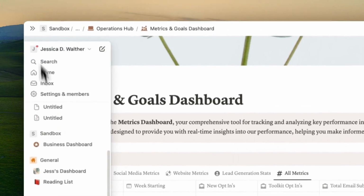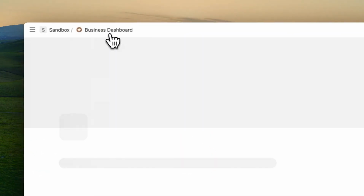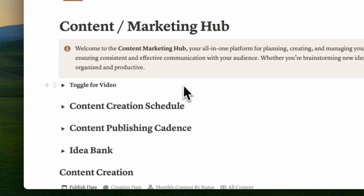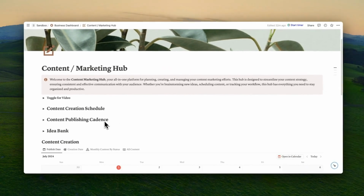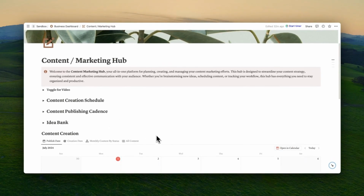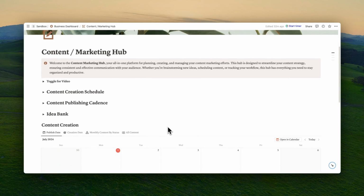And then our last piece of our business dashboard is our content creation hub. This is your all-in-one platform for creating, planning, and managing your content marketing efforts effectively. This hub is designed to help you streamline your content strategy, ensuring consistent and effective communication with your audience so that you continue to grow your brand and create a steady source of leads in your business.